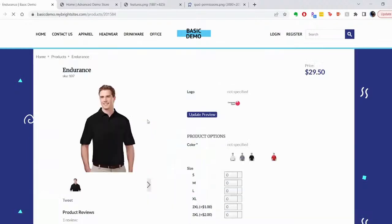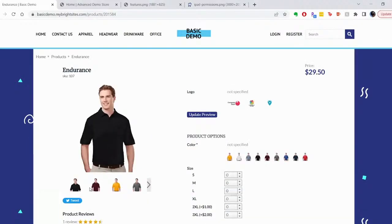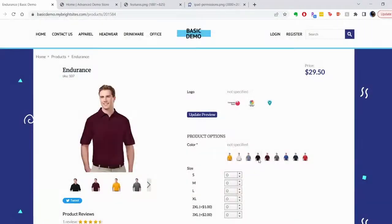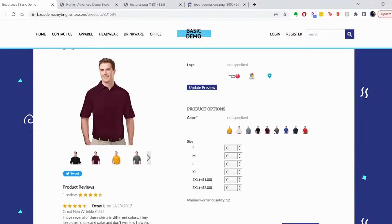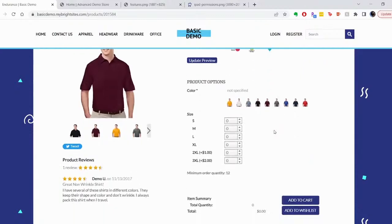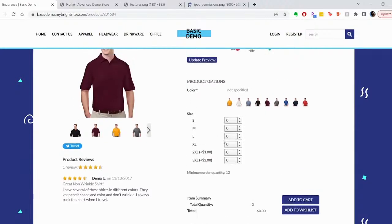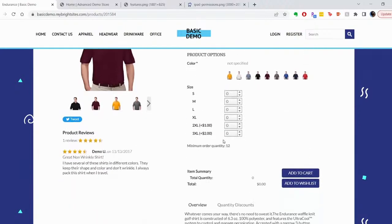Each item page can showcase multiple images, offer item descriptions like size, color, or logo, give descriptions, and if needed, display quantity discount information. Some clients also like to add user review functionality. Users create their own accounts to save their order information or create wish lists of items. Basic stores can integrate with single sign-on, giving users a seamless transition from their internal sites to the company store.